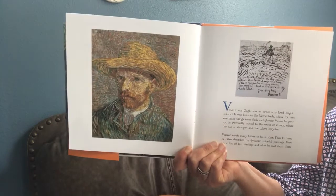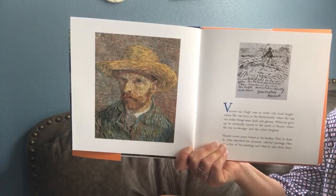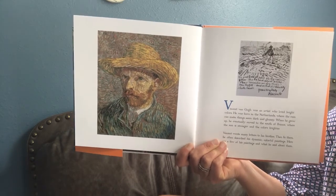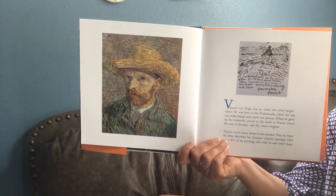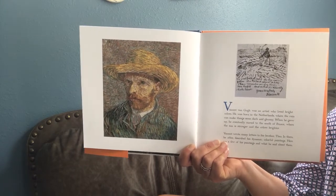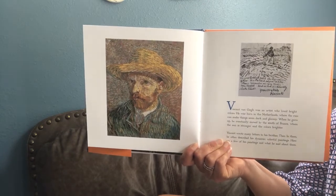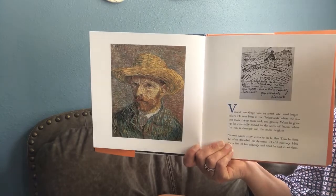Vincent Van Gogh was an artist who loved bright colors. He was born in the Netherlands, where the rain can make things seem dark and gloomy. When he grew up, eventually he moved to the south of France, where the sun was stronger and the colors brighter. Vincent wrote many letters to his brother, Theo. In them, he often described his dynamic, colorful paintings. Here are a few of his paintings and what he said about them.